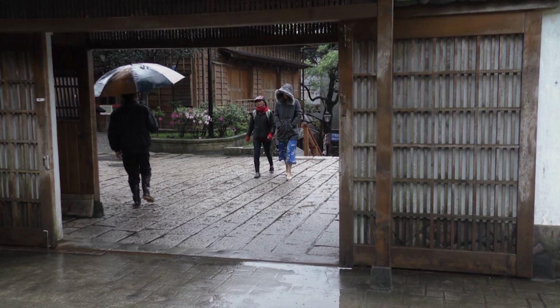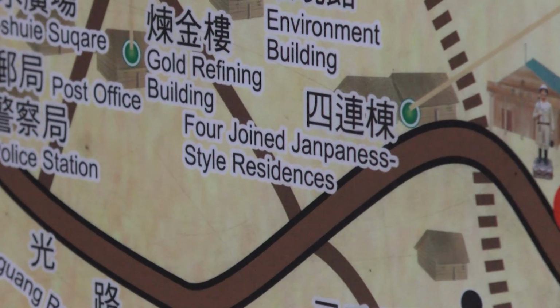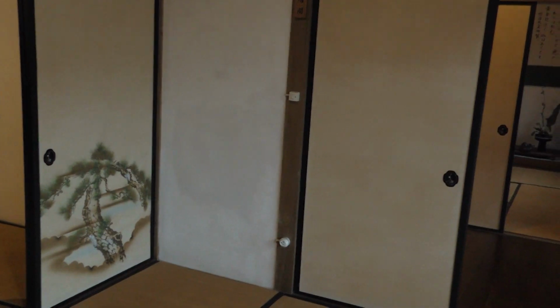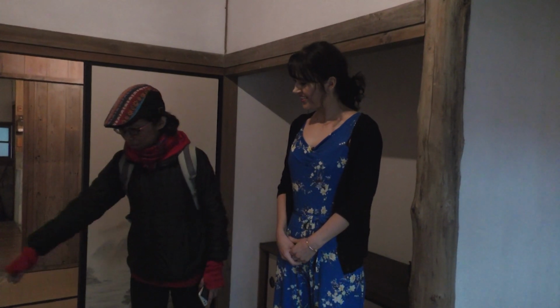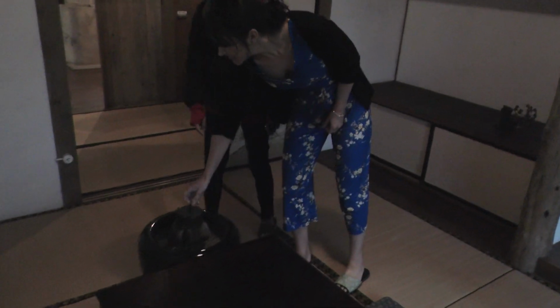Although life underground was quite harsh, life above was quite good. Some of the original homes remain. Here we are, the four-joint Japanese style house. Basically this used to be dormitories for the workers here. So this is the living room then, Lily? This area, if you see sun, you're lucky. But rainy is quite common, like today. And here is somewhere that can keep you warm, and also brew some tea.